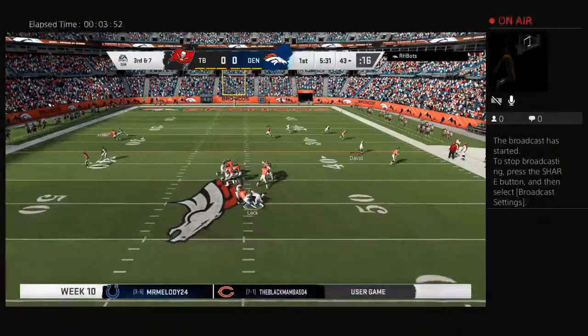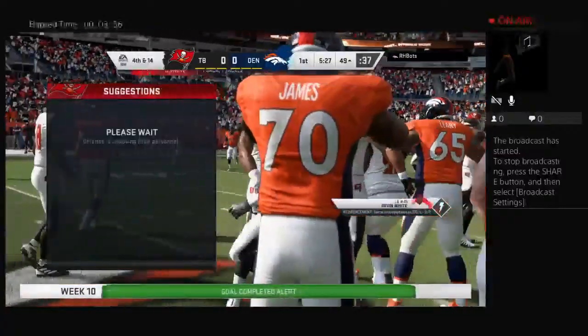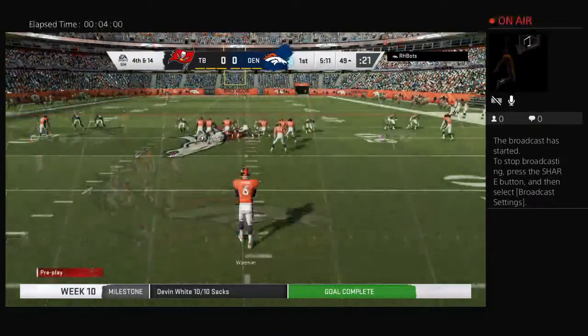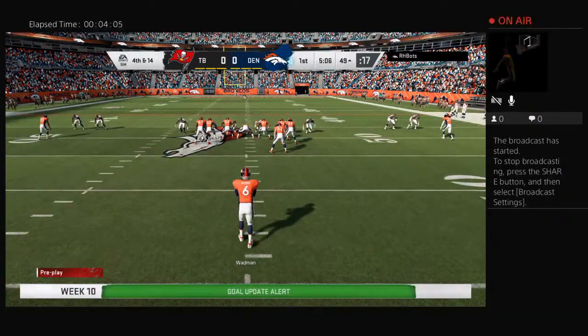Throwing his Lock on 3rd down. And he's going to be sacked. They sack him back right at the midfield stripe. Devin White has now recorded 10 sacks on the season. On 4th down, on is Colby Wadman now to punt.